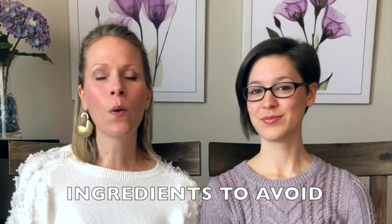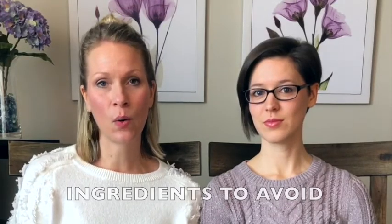All right, so lower quality prenatal vitamins are going to have additional ingredients that you want to avoid, which are going to be artificial flavors and colorings, preservatives, sugars or additional sweeteners, and other filler type ingredients. Yeah, exactly. So you want to purchase a prenatal supplement that doesn't have a long list of additional ingredients.